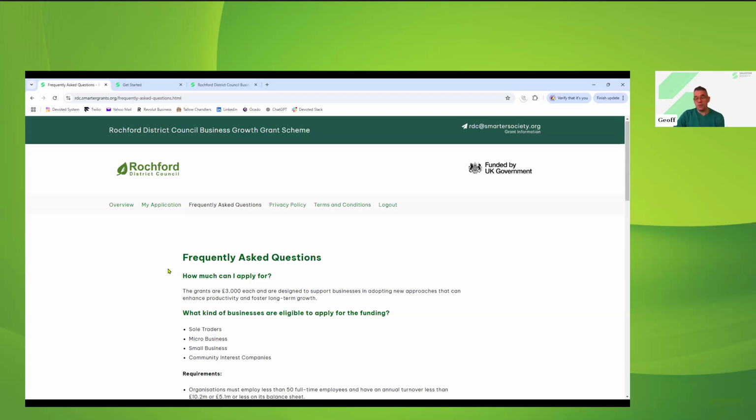Obviously, there will always be questions, and so if you have any questions, up here you can see that there is an email address, and that's rdc@smartersociety.org. That will go through to our grants team, and they will respond back to you with any information. And if we have any specific questions that we think may benefit others, we will update those on the frequently asked questions. So it's important to go back and take a look at those frequently asked questions as well. Our privacy policy is here, and also the terms and conditions.